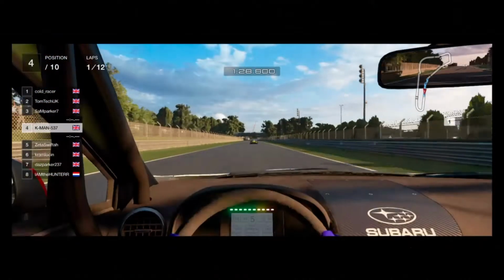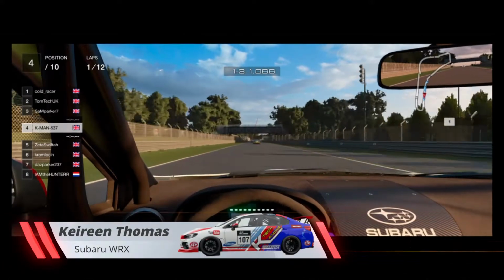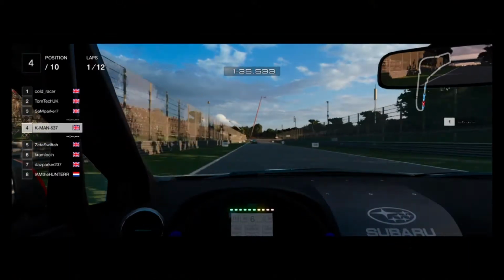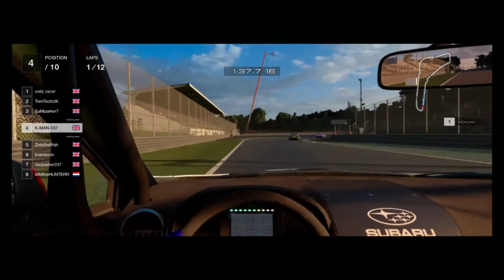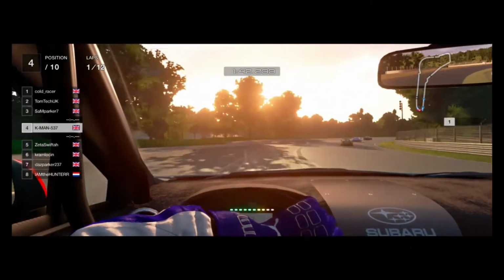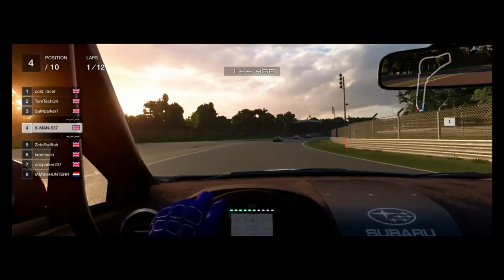Further up then in 4th we've got Keireen, who's just behind Sam. Tom is in 2nd, still behind Craig in 1st. But the top 3 seems to be raging on. Oh, Keireen going slightly wide there.